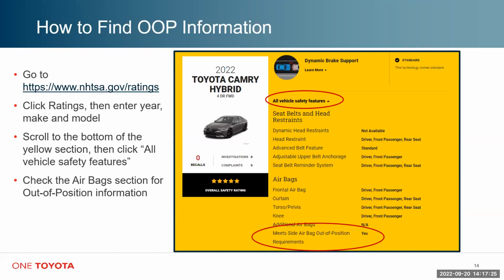So how can you find out if your vehicle meets the OOP requirements? Well, you can go to nhtsa.gov/ratings. It's a little bit hard to find. So you would enter the year, make, and model of your vehicle, and then scroll to the bottom of this yellow section. And you'll see this all vehicle safety features. You can click on the little triangle here, and then you will get some additional information. So under the airbag section here, you would see whether or not it meets the side airbag out of position requirements.